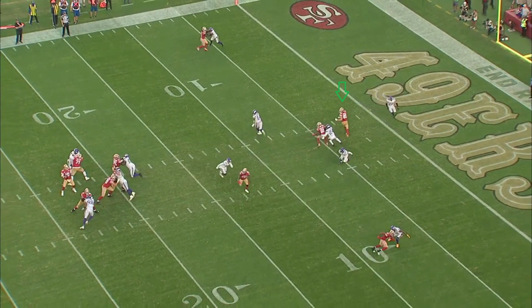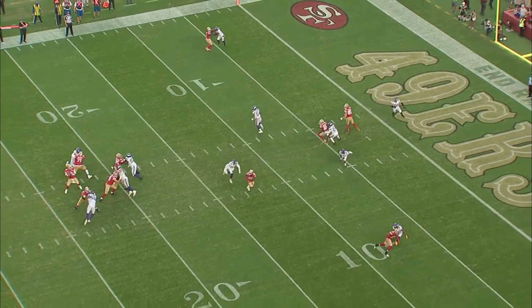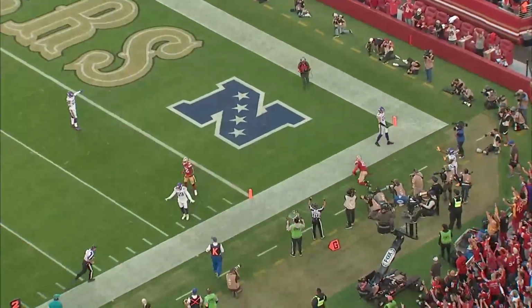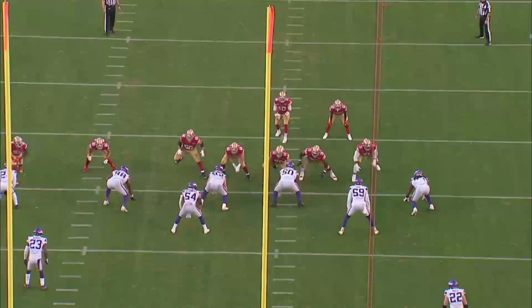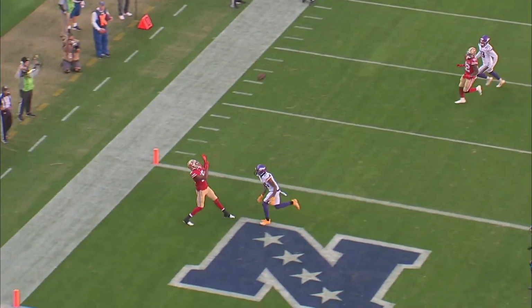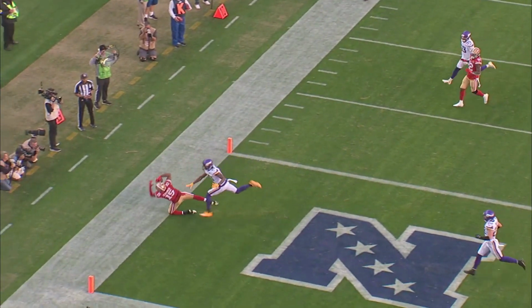It looks like Kittle comes open here, but he's not as open as you think. The safety only moves over after Jimmy moves his eyes to the next target, which is Juwan Jennings. Now Jennings makes the catch, and this play is ruled a touchdown, and that's important for another reason, which we'll look at here. This play was reviewed and overturned. But we're going to go frame by frame here. If his shin is down, as it appears to be right here, before his knee touches, by rule, that is a touchdown. And the official has a very clear view of this play.